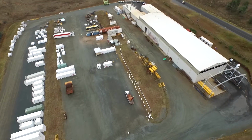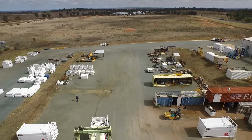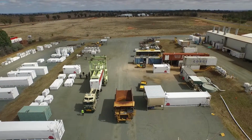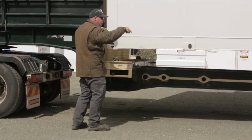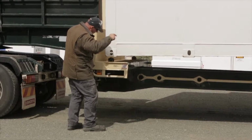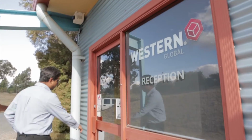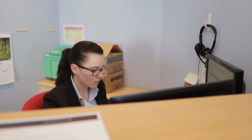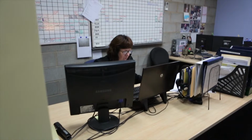At the Parkes facility, we provide full service manufacturing capabilities that offer a distinct advantage to customers throughout the Asia Pacific region. Ensuring best practices for the highest quality products and giving you the ability to expedite projects requiring fast turnaround times. It starts with our centralised customer support team that manages all incoming calls and inquiries and dispatches them to the right people right when you need them.